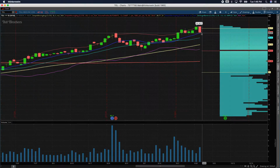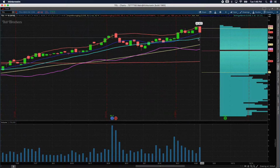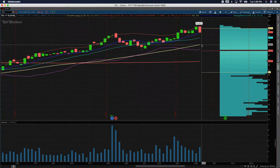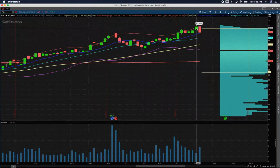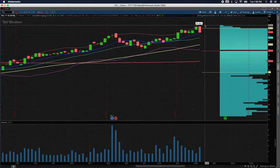If it starts breaking below this 10 SMA, especially after that first 30-minute candle, I will be a seller of TOL, and maybe I will reconsider buying it at a different level, maybe where this midpoint Bollinger Band is, or maybe down here at this 50 SMA, right? But what I do know is we just recently made this 52-week high, and the probability is we'll probably make another 52-week high. All right, that's TOL.